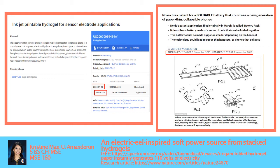On the other hand, Nokia also filed a patent on their so-called battery pack, made up of foldable cells in 2013. These cells can curve and bend with the shape of a phone or on its own, making it fit into smaller and tighter spaces, and can also be used for wearable technology.